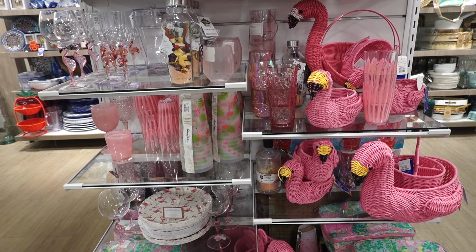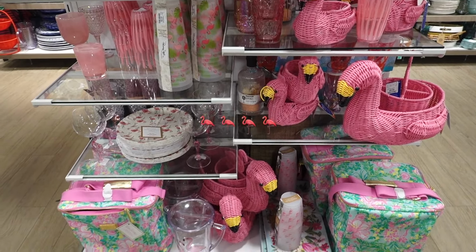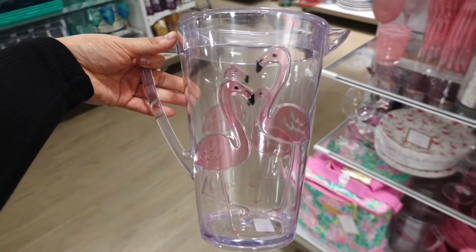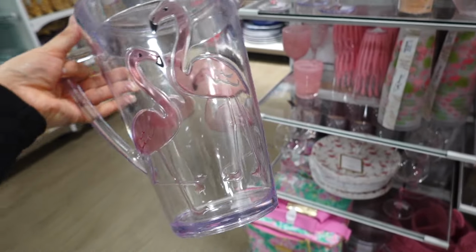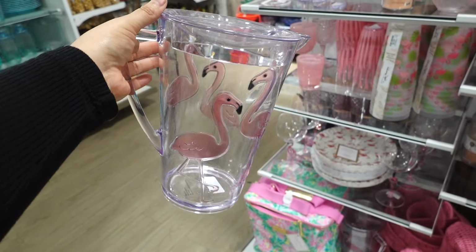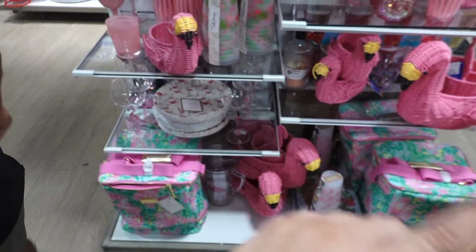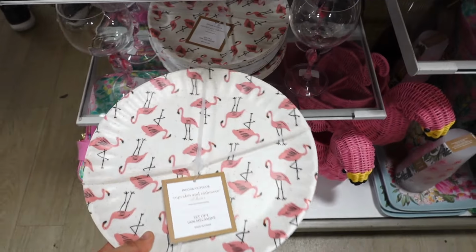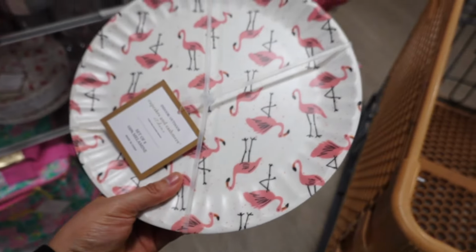I did that one in my recent video, but guys, I am loving this pink of flamingos, and I'm staring at this picture, and honestly, I think I'm going to take this. I think this is so cute, and I can't wait to have a glass of agua fresca and put this picture outside. Very cute. Okay, I'm taking this one right here. So cute. Now we need to find some matching cups. And look, they even have the plates. These are so cute. Okay, this one's coming home with me as well.